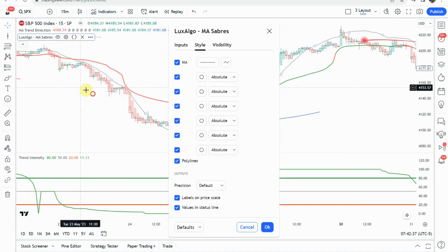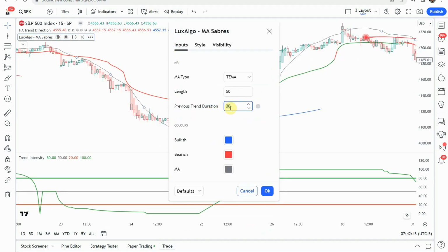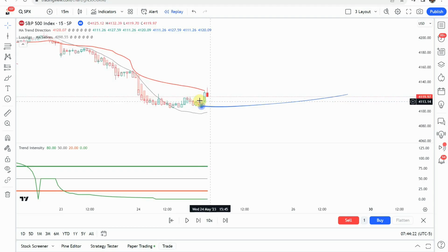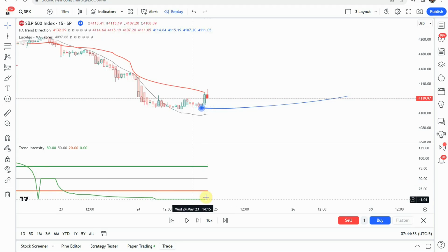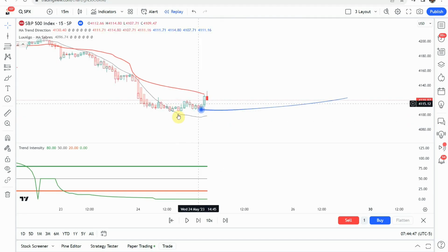And on that one, you will go into the settings and go to the inputs and change this input here to 30. Alright, so what we are looking for is the MA Saber to give us a blue dot with this kind of swish, and you are looking for the trend intensity to be in the oversold position, so the green oscillating line below the red one here, and then you are looking for a strong bullish candle, and so that's how they said in the source video. And so when all this lines up, that's going to be a signal to go long.